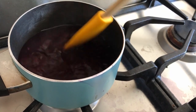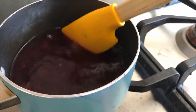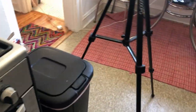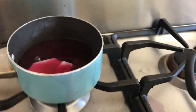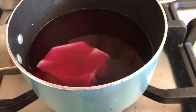All right, so when I added the baking soda, it immediately turned into this green color, and I wish I would have got that on camera. But you can see here when I added the vinegar, it turned into more of a magenta color, a little more subtly, but still pretty nice. Let's add in some more test strips. You can see the color more there. So we've got purple, we've got this tealy green, and we've got magenta. And I'm going to work on getting some blue.